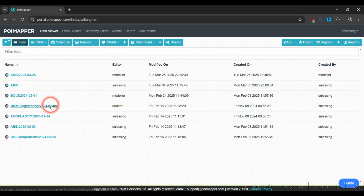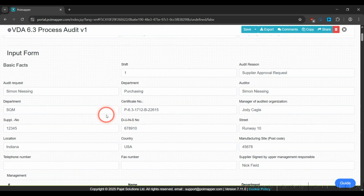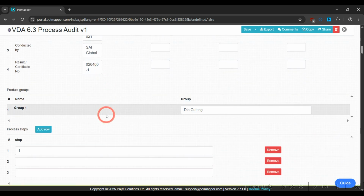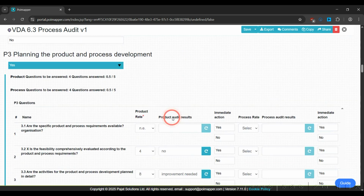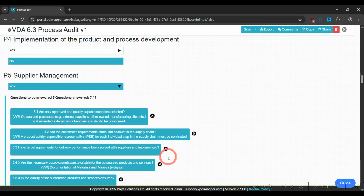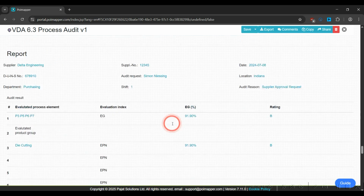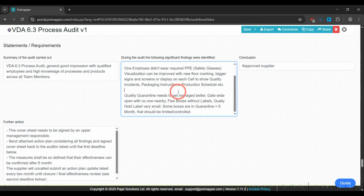Let's examine an existing VDA 6.3 audit. The input form is completed first, where you specify details like the product group and process steps. The system adapts dynamically based on the product groups and steps. Data can be displayed in table format or as subforms. Subforms are useful for more complex questions. The auditor can easily access reports, edit results, and view automatically generated action plans.